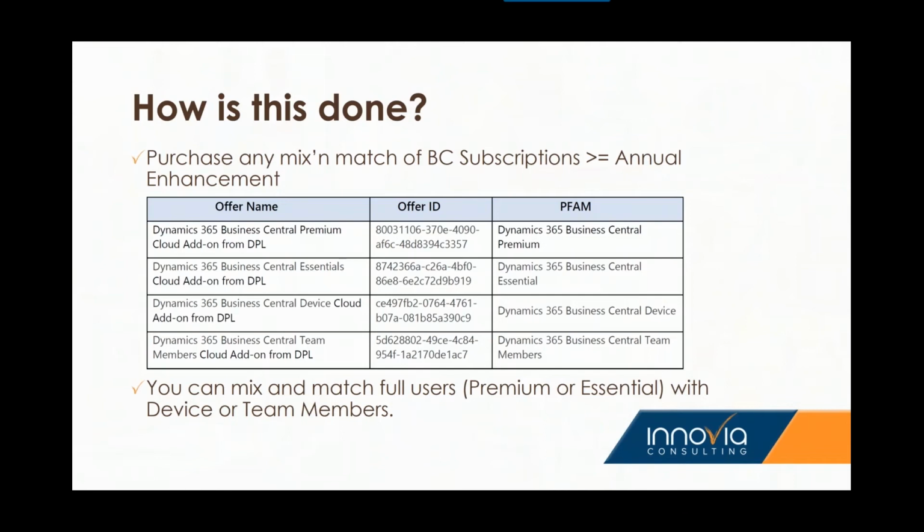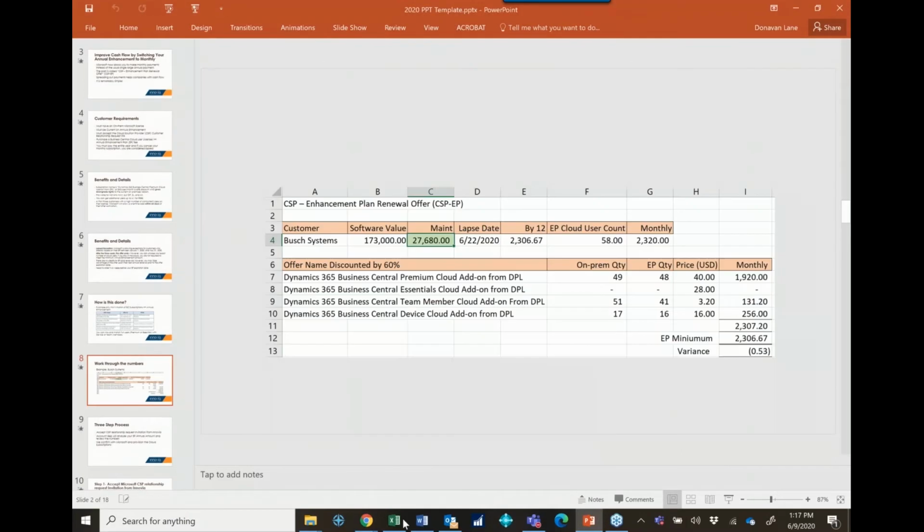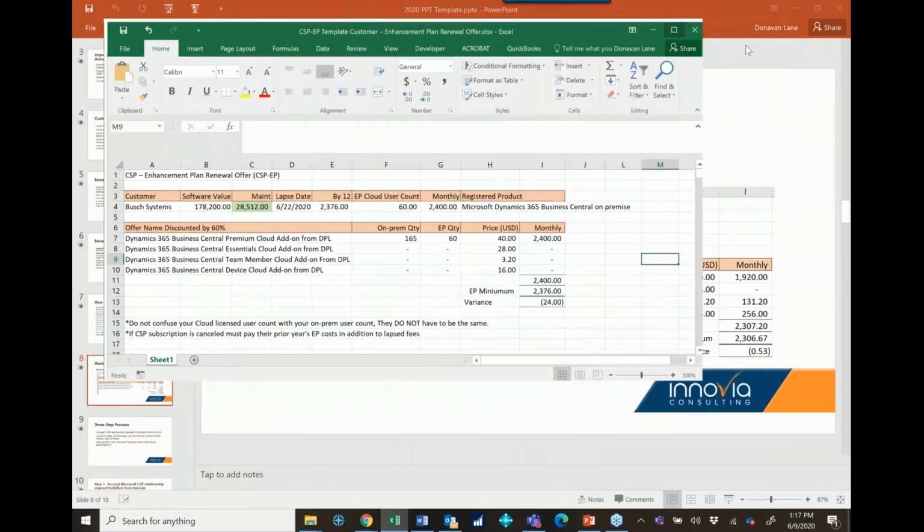All right, so let's dive right into it. I'm just going to give you a quick screenshot of this first, and you can see in Marty's case, their annual enhancement. But let's update that. In fact, I'm going to come off for just a second now, and we're going to drop to that. I'm going to pull up a little spreadsheet, and let's go right here.